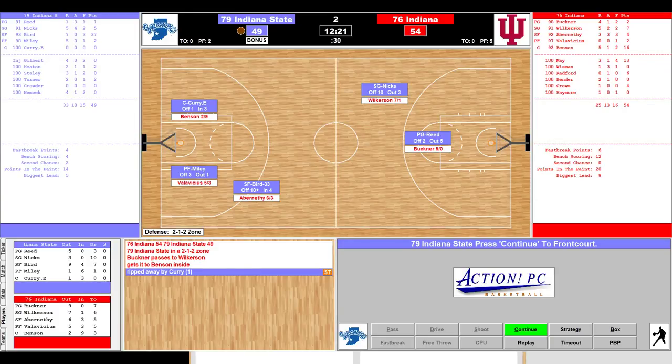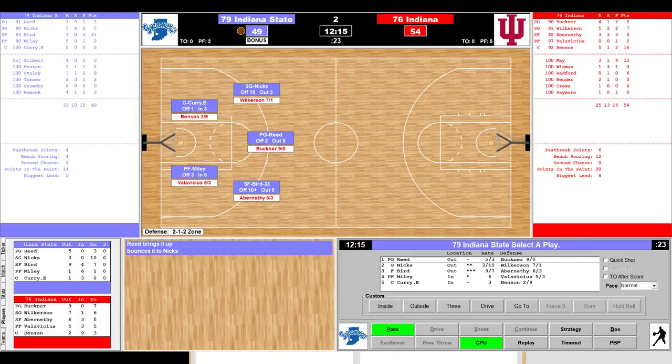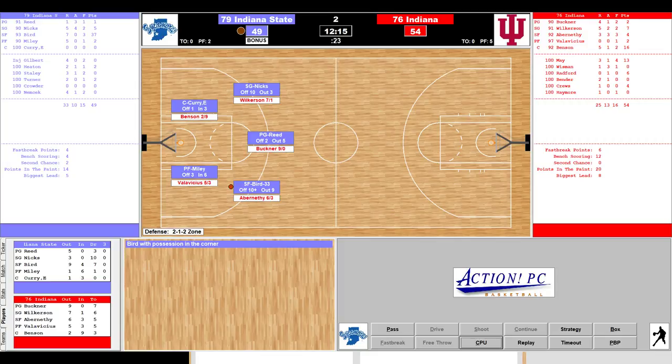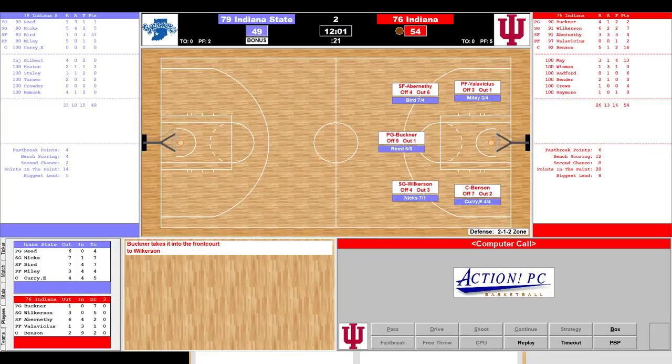The Hoosiers are now in a 2-1-2 zone defense as Reed brings the Sycamores up and sets the attack. Bounce pass to Nix. Looking for Bird on the outside. Abernathy is the closest man to him in the 2-1-2 zone. Bird in position in the corner. Shoots the jumper, off the rim. Won't go down. Rebound Wilkerson. They work it down low to Benson.